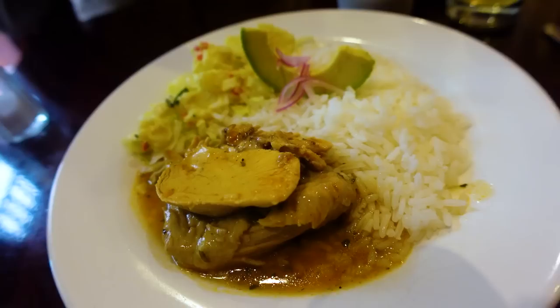Almuerzos in Cuenca usually start at $2. They can go as high as $6.50, which is insane. I would say the average is $2.75, $3 for a very good almuerzo. And I think the portion sizes here are absolutely fine. The food here, I've never had a bad meal. I've been here many times.